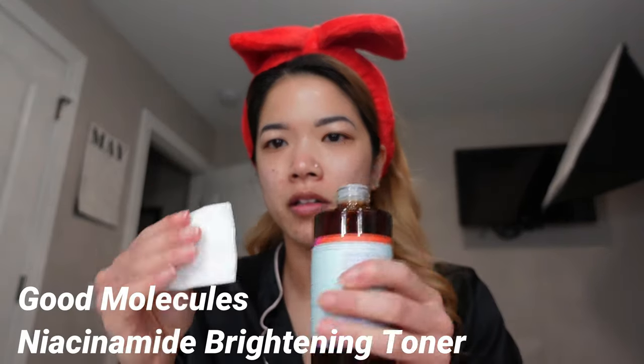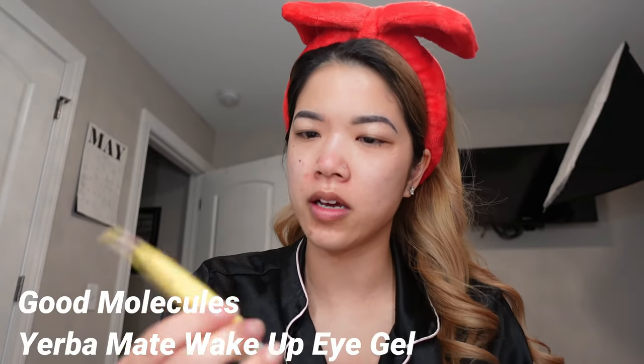And I'm gonna finish up the rest of my routine in here. I'm going in with the Good Molecules toner here. I've really been liking their products. They're pretty gentle on the skin. Usually toners have either some sort of fragrance or they smell really alcohol-y, and this one does not, which I really appreciate.